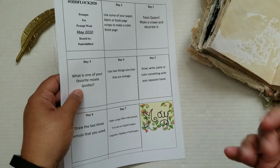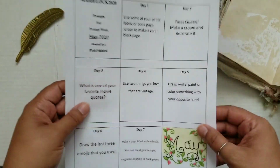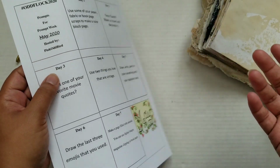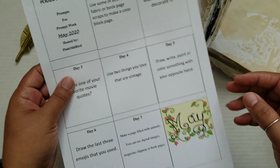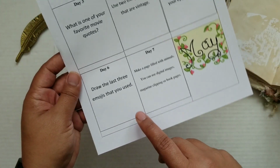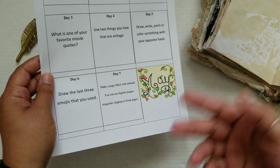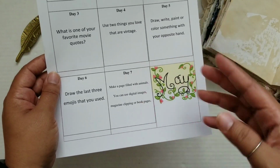This is a way to get you to pull out some of those things you've been hoarding and add them into a book. Day 5, draw, write, paint, or color something with your opposite hand. It's a fun little challenge to do something with your non-dominant hand, because some people can write and do things with both hands. I can do certain things with both hands, and I can even write a little with my right hand, because when I used to be super bored, I would practice. But I do most things with my left hand because I'm left-handed.